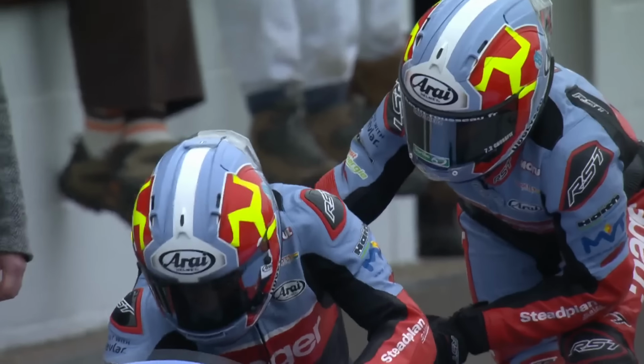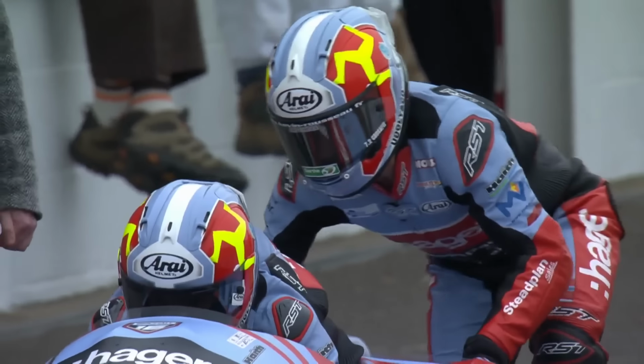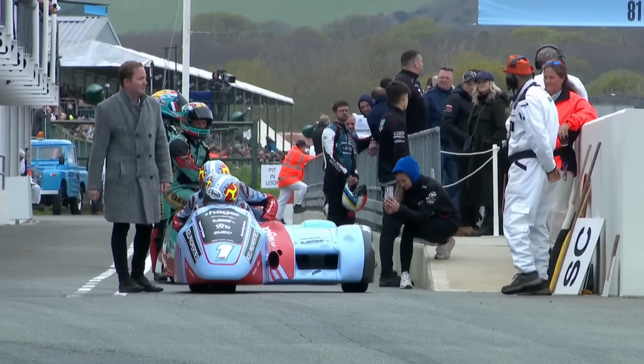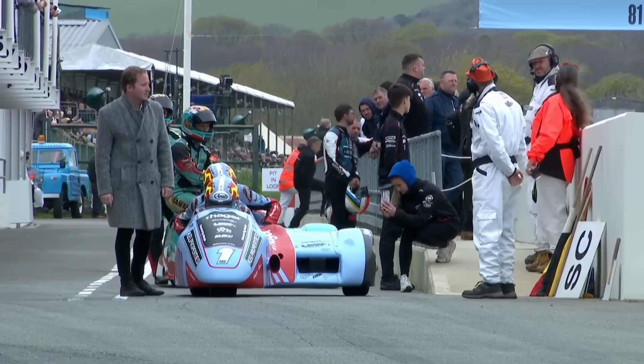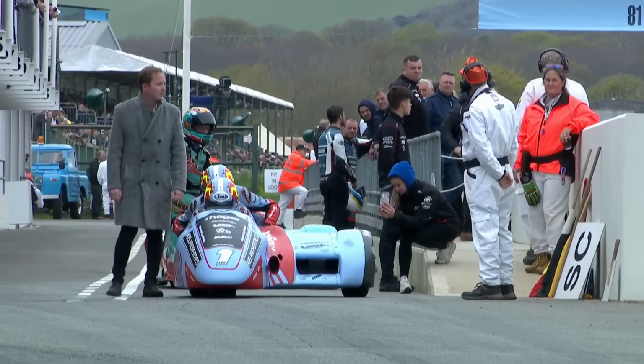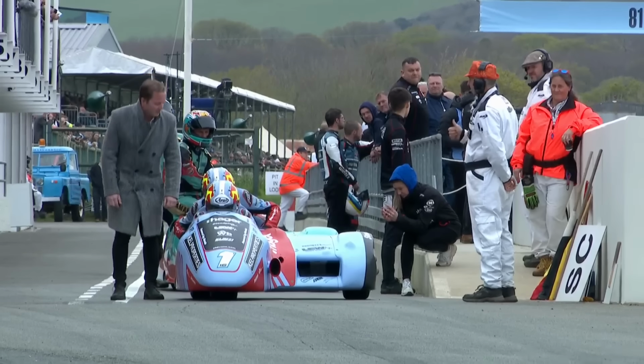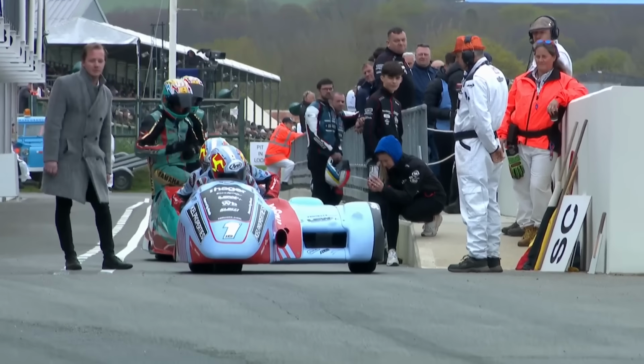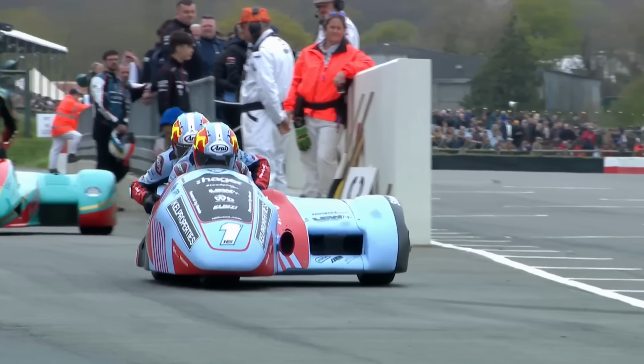Now, this outfit that we're about to see is Ben Birchall and Kevin Rousseau. Ben has been a 4-time world champion with his brother Tom, who retired last year. So his new partner is Kevin Rousseau. But they're on a TT-like chassis, so it's shorter. And all the other sidecars are rear engine. This is front engine. It works in quite a different way.